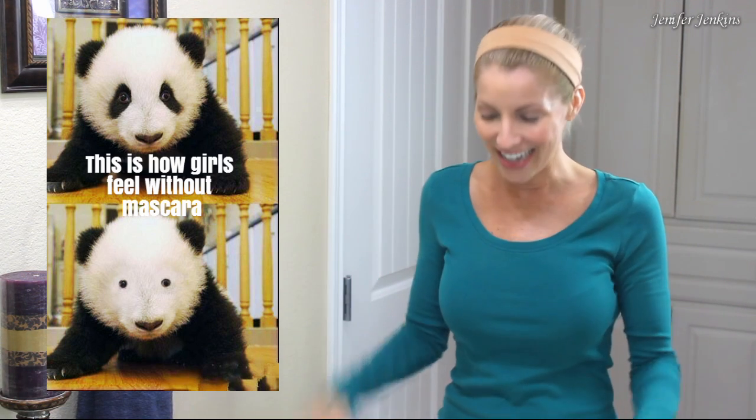I don't know if you guys have seen it. There's this meme with a panda bear with the dark circles around its eyes, and then all of a sudden they remove the dark circles that you're so used to seeing, and it's just left with these beady little eyes. And it says that's how women feel when we take off our eye makeup, and it's totally how I feel about it. So, ugh. Anyways, let's go ahead and do this.